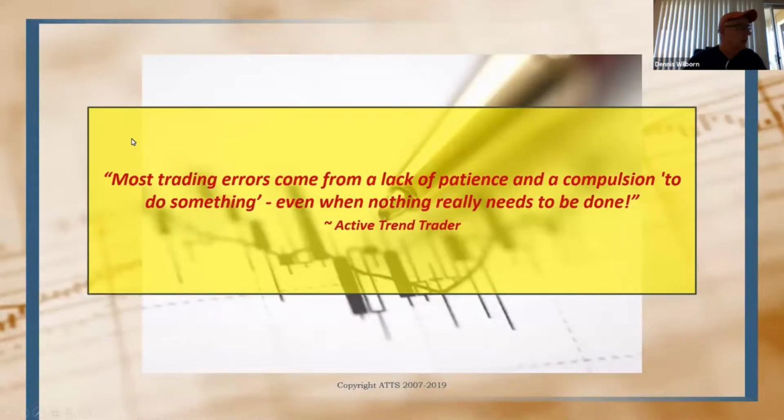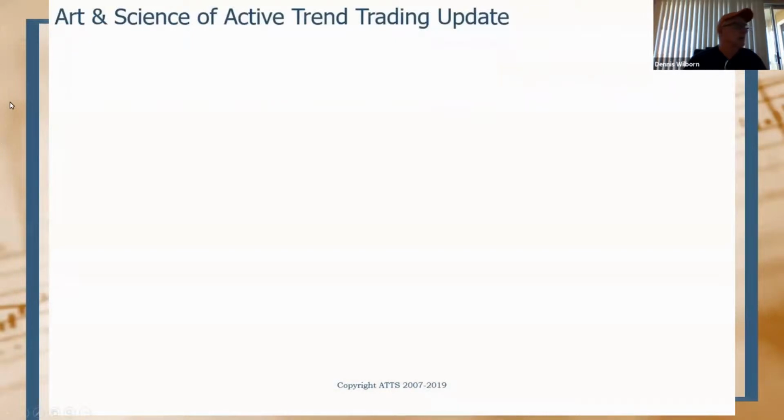I want to remind everybody that all trading errors come from a lack of patience and compulsion to do something, even when nothing really needs to be done.